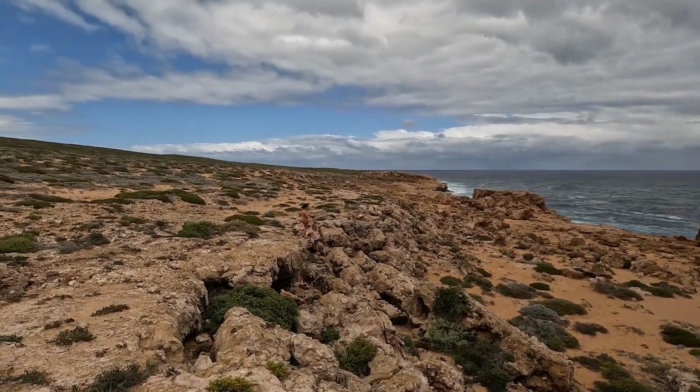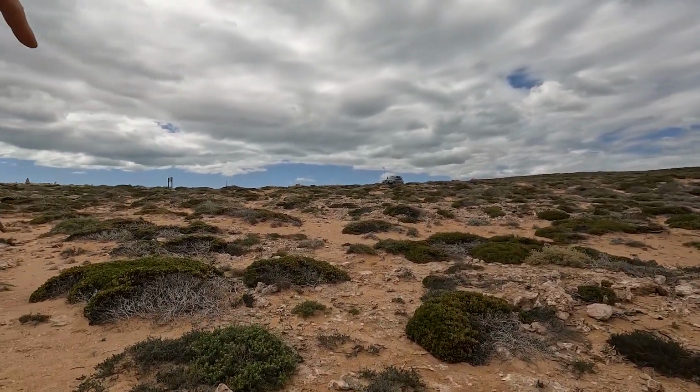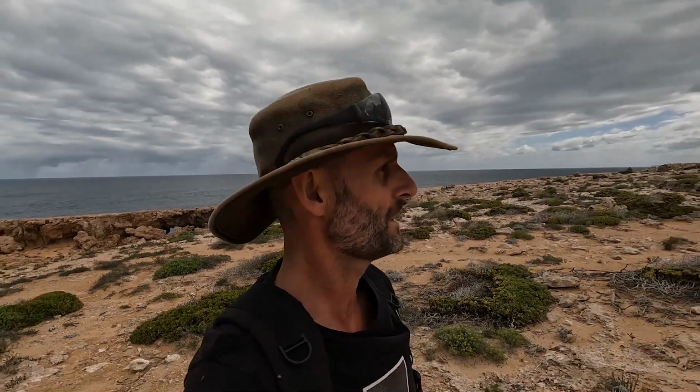How you guys going, all right? Good. Hey, there's the sign for Steep Point just there. Nature's Window was just back there. There were about three or four other cars here. They took photos of the sign, and no one else went down to Nature's Window. Daddy, but it was well worth it.